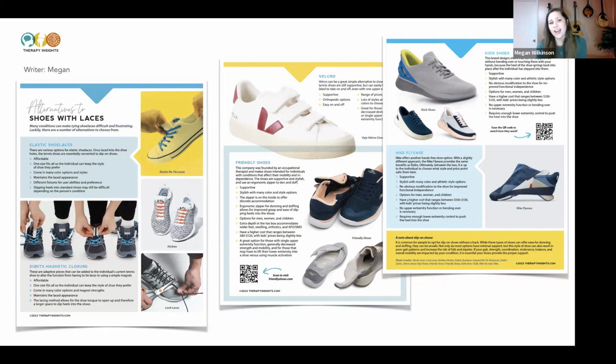And you're also not having to teach them one-handed shoelace tying, or whatever it is, if you don't have to, if that's not an avenue they want to go down or you want to go down either. I've had many people that are like, no, I'm good with my slip-ons. And so, if that's what's comfortable for them, then that's what's comfortable for them. So love this handout. Just so many beautiful options.